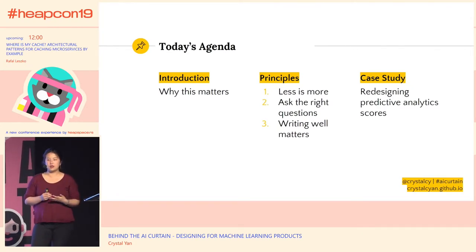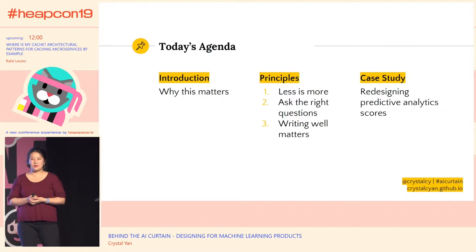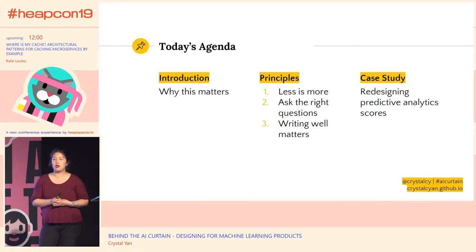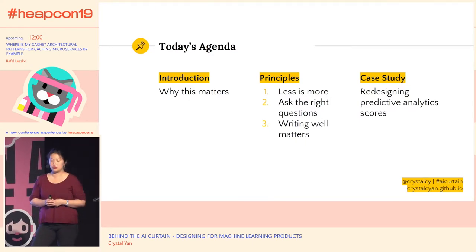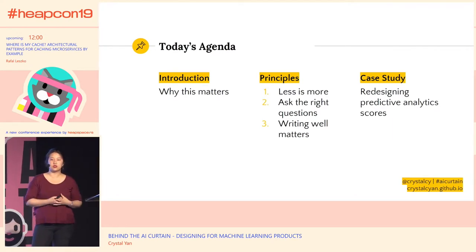Cool. So what will I talk about today? I'll start off by telling you a little bit more about why this mattered to me and why I decided to come up with a talk about this topic in the first place. I'll then share three lessons that I personally learned as a product manager and designer who partnered with data scientists on thinking about how to do user research a little bit differently in the context of machine learning products. And then finally, I'll try to bring some of those lessons learned to life with a specific example of a project that my team worked on.